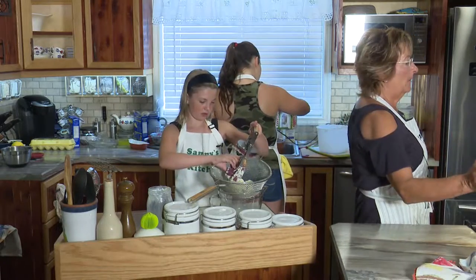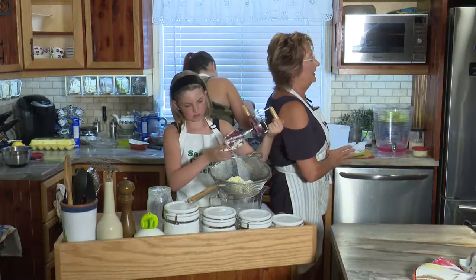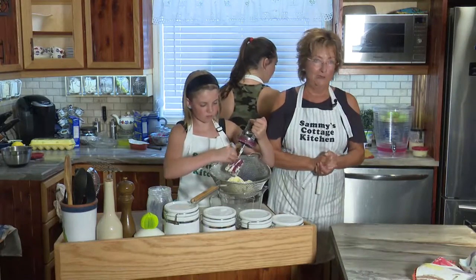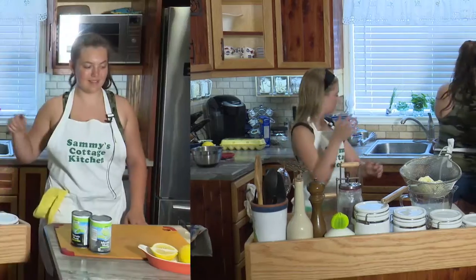Okay, so the rhubarb punch is just about ready to be strained off. And the butter is made. And the ice cream is just getting ready to be churned, and that's the noise. But we're going to take it outside so that it doesn't completely overpower us after a while. And then we'll be right back to show you how we make the ice cream cakes.